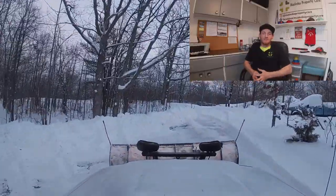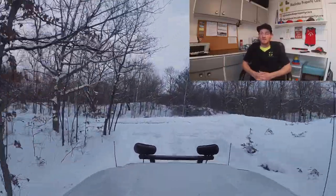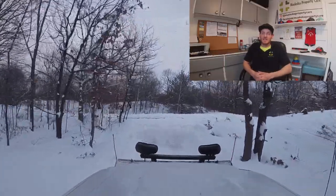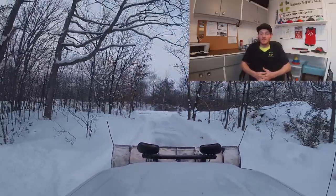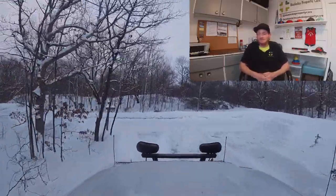We also try and push our banks back as far as possible. The reason for this is we get a large amount of snow and very little melt-off during the winter. So if you don't push your banks back, eventually you're just going to run out of space and your driveways are going to be very, very narrow, or you're going to have to do some snow removal and hauling.